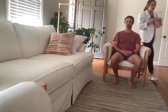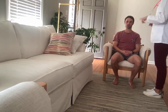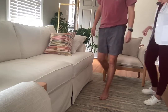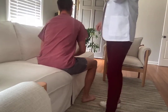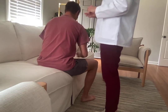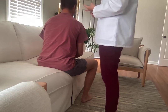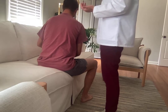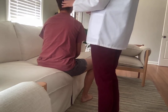Okay. I'm now going to move on to your posterior chest. If you don't mind moving to the chair and facing your back to the camera, the couch. I'm going to begin by inspecting for any signs of respiratory distress. I'm assessing for use of accessory muscles, tripod position, nasal flaring, retractions, tachypnea, and cyanosis. I'm assessing for any obvious deformities and symmetry.